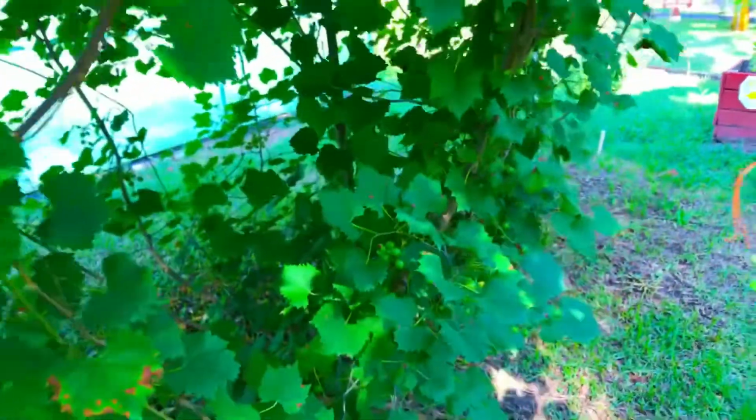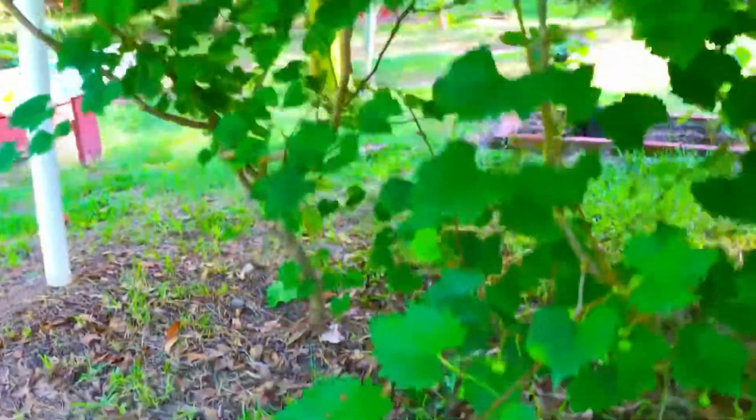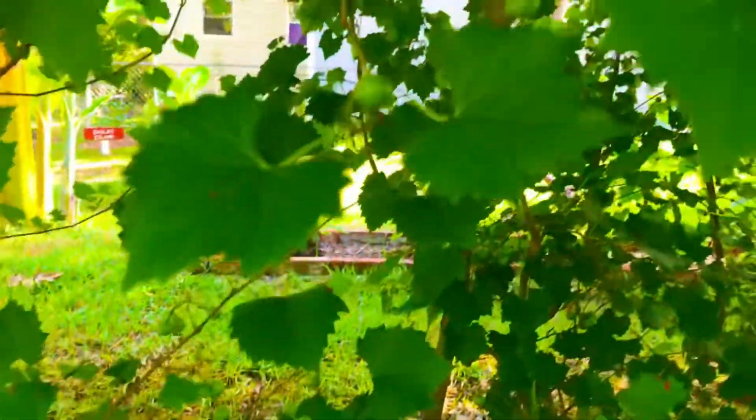And we're super excited and looking forward to quite an abundant harvest of muscadine grapes here, both purple and bronze muscadine grapes here at the Green Thumb Gardening Channel. We're expecting this year's harvest to be our most productive harvest ever of muscadine grapes here in our backyard food forest.